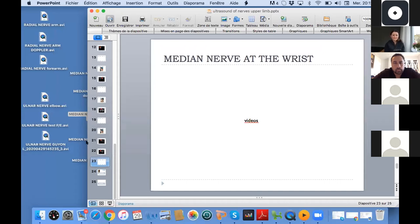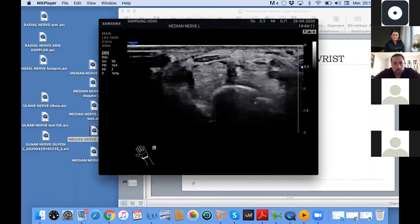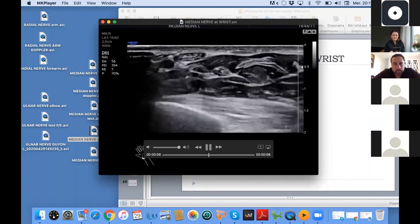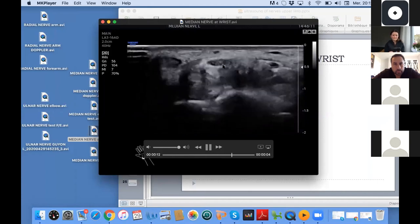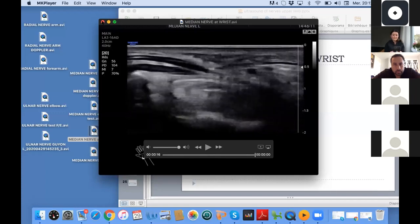At the wrist, it's quite simple. And you have to follow the nerve here. This is in the forearm between the muscles, and you go distally and suddenly it disappears. So you have to incline your probe in order to see it in the carpal tunnel.